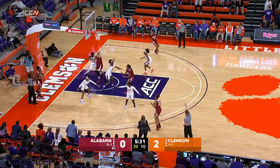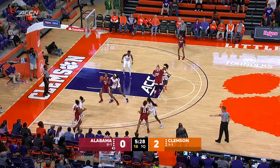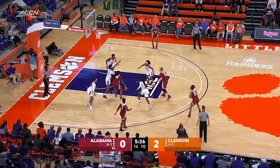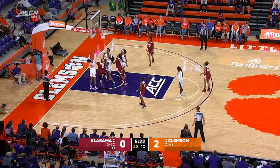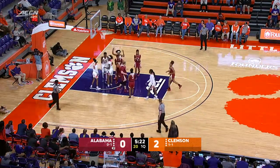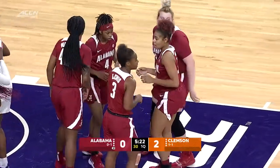Lewis to inbound it off that left baseline. Looking, will feed it outside to Davis. Trying to get that low block and get something going in the paint. Jumper up, no good. Battle for the boards inside. Stick back, no good. Inside there by Gibson, who just checked in, but she'll earn herself a couple of free throws.